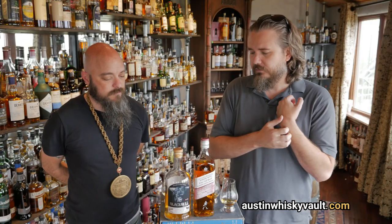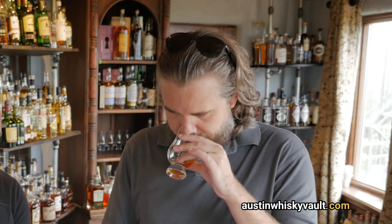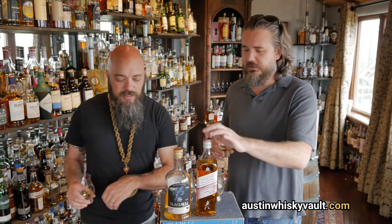To give the notes on the Black Bull, which I don't think we did. No, we didn't, but we'll do its own review at some point. All right, so, the Black Bull: a little more funk, a little more earth. Yeah. It's totally a background whiskey. All right, this wine cask blend, these guys are doing good. I'm going to go back to it again.